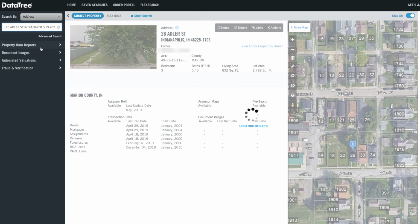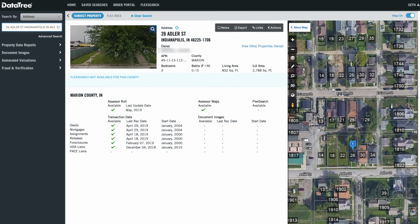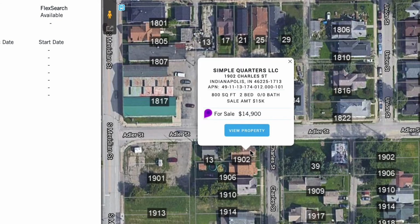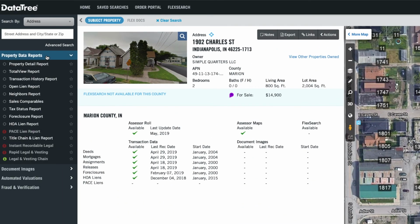And the first thing it's going to show us is not only all the basic property information and a street view of the property, but also I can see this map over here, which shows me very quickly which parcel that one is. And the nice thing about DataTree is that I can see without going anywhere else that right across the street, this is the property I'm going for. And all I have to do is click on it and it's going to show me not just the address of that property, but also the name of the property owner. And all I got to do is click on view the property right here. And then I'm going to go right over here where it says property data reports. And there's a couple different options that could serve my purposes.